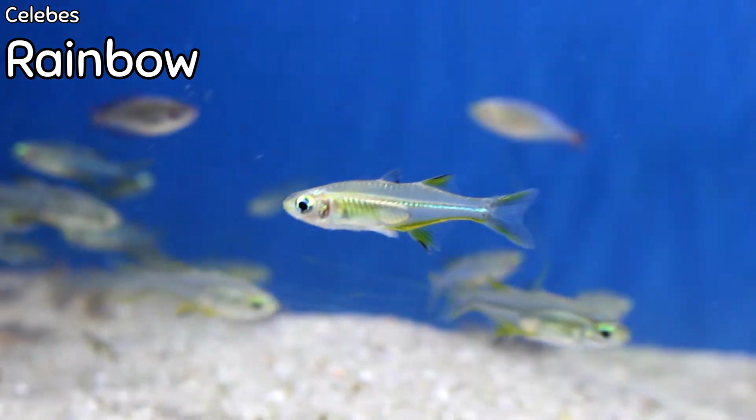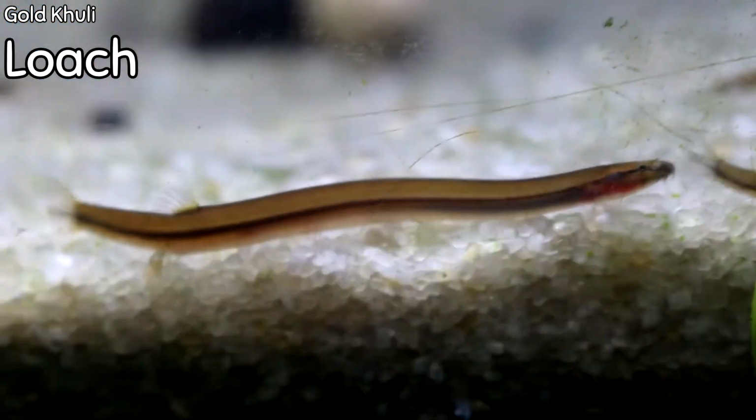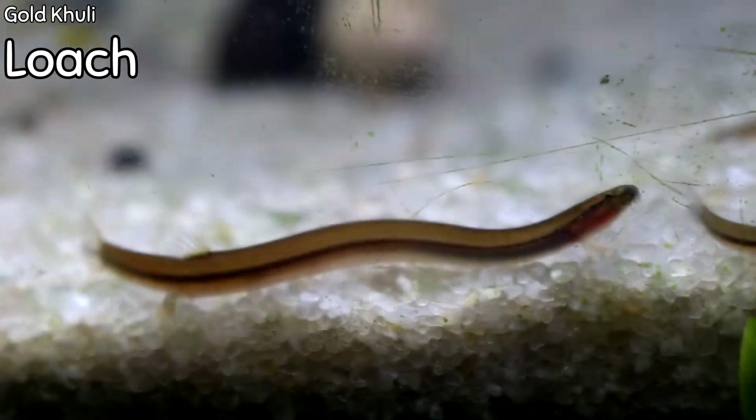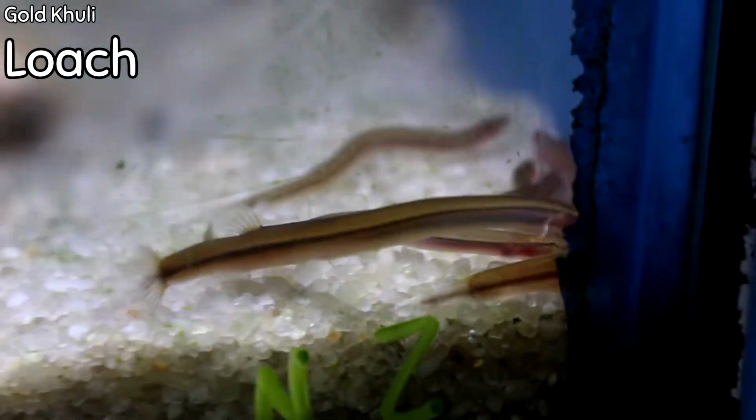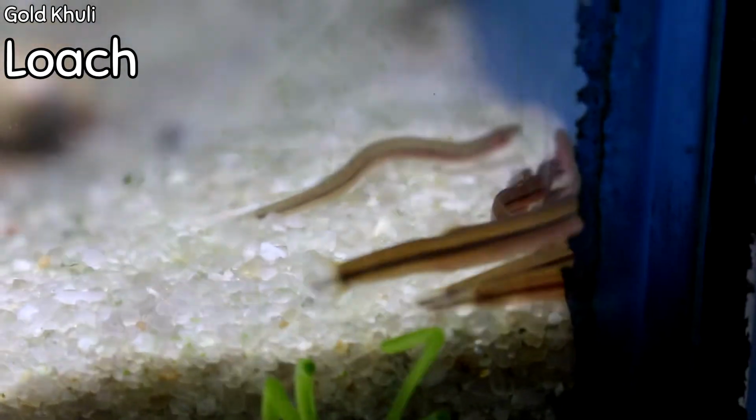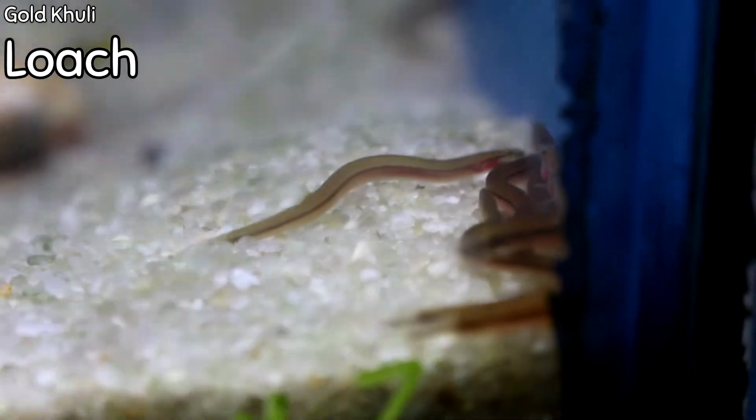Okay, so I'm showing some gold Kuhli loaches. I hate catching Kuhli loaches more than I hate catching any fish in the world, but these are cool and I have to show them, because it doesn't matter what I have to catch. We're here to serve you. So, if you're into Kuhli loaches, we've got them this week. This is a cool little Kuhli loach to have.